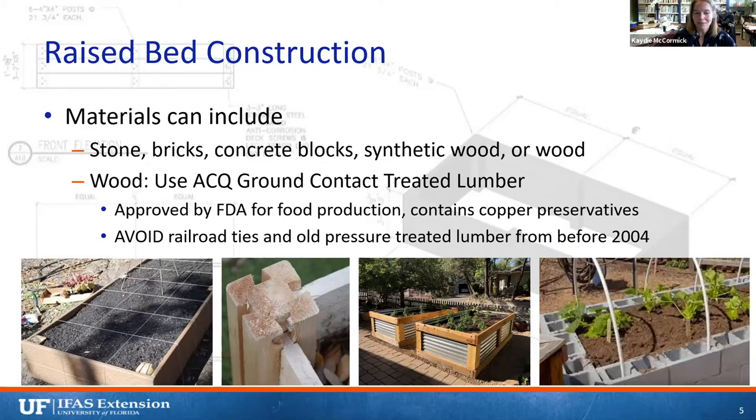And copper is one of the things that plants use as a nutrient, although it can be toxic at really high levels. But that'll keep it from breaking down too quickly, considering we live in Florida and it's super wet and hot most of the year. Wood can degrade very quickly in the garden.